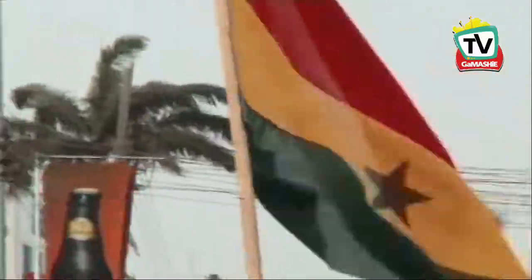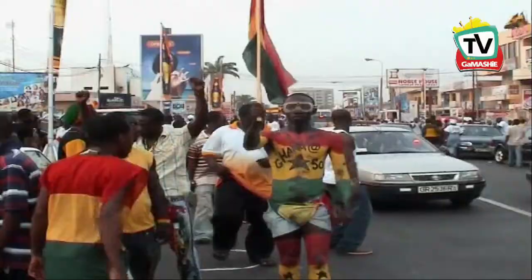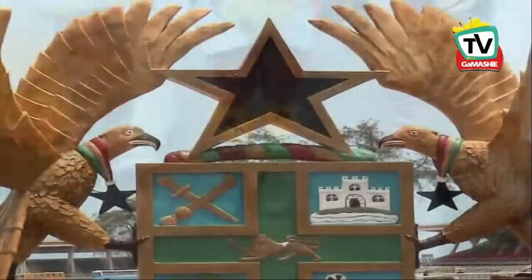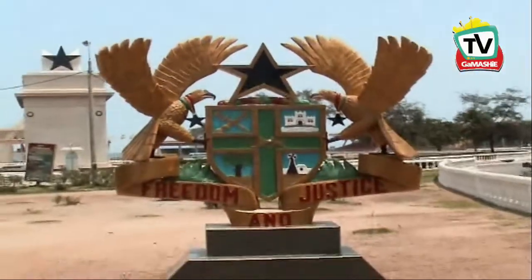The first two, the national flag and national anthem, are emotional items which imbue everyone with a high sense of patriotism. The third icon, the national coat of arms, is however an emblem that represents serious national business.